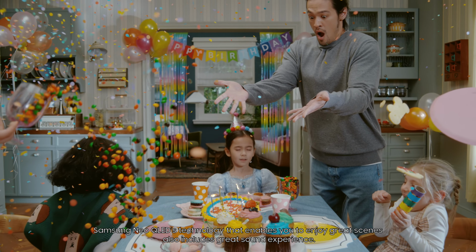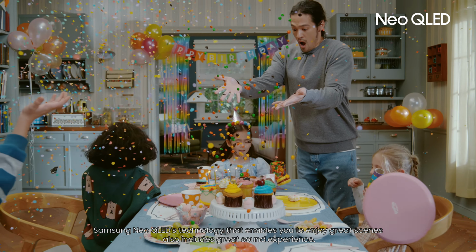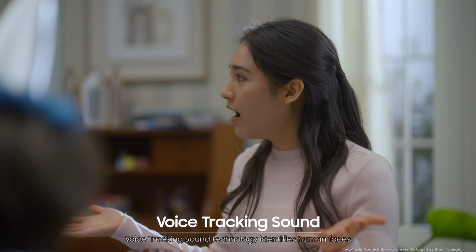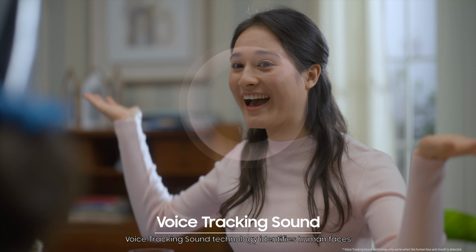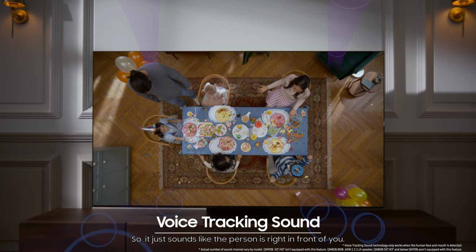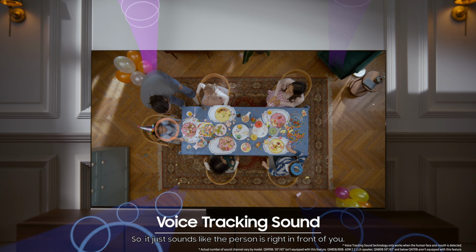Samsung Neo QLED's technology that enables you to enjoy great scenes also includes a great sound experience. Voice tracking sound technology identifies human faces to track and reproduce a person's speech, so it just sounds like the person is right in front of you.